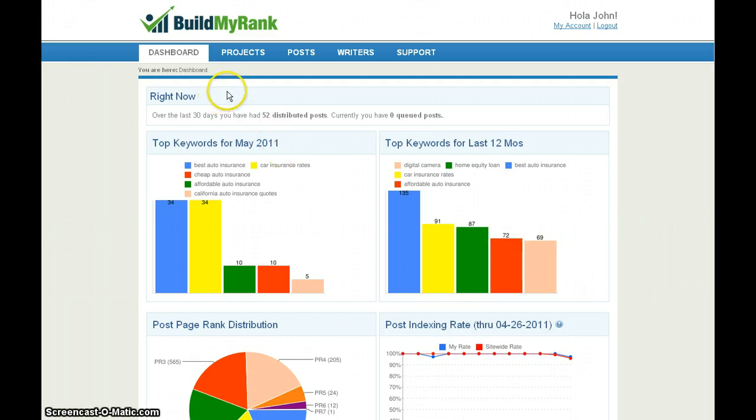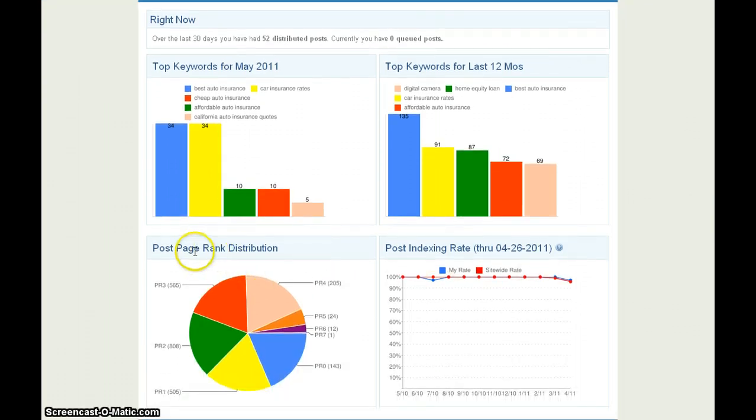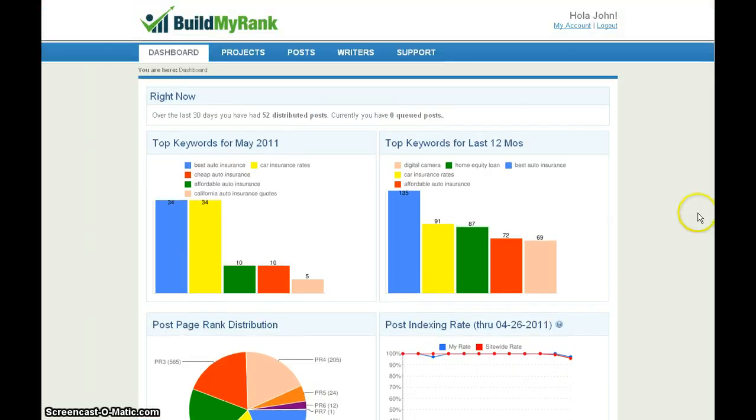I'm on the dashboard. I can see how many posts I've written over the last 30 days, how many posts I have in my queue, my top keywords for the last 12 months, post page rank distribution. We also track our indexing rate and also your indexing rate, which generally speaking should track the general trend. As you can see, since last May, basically the last 12 months, we've averaged consistently 95% or better on the indexing, which is pretty high in itself.